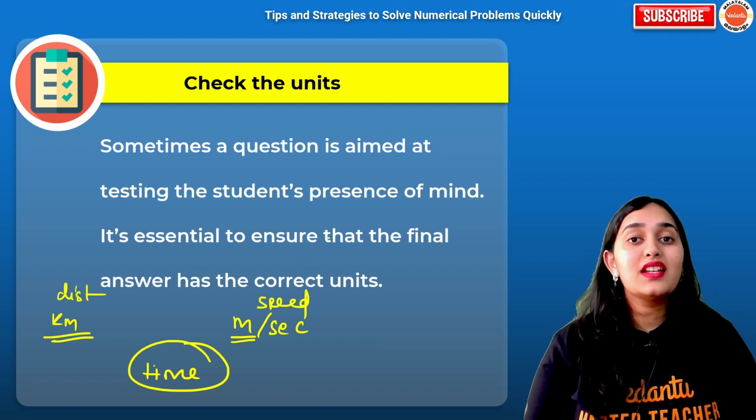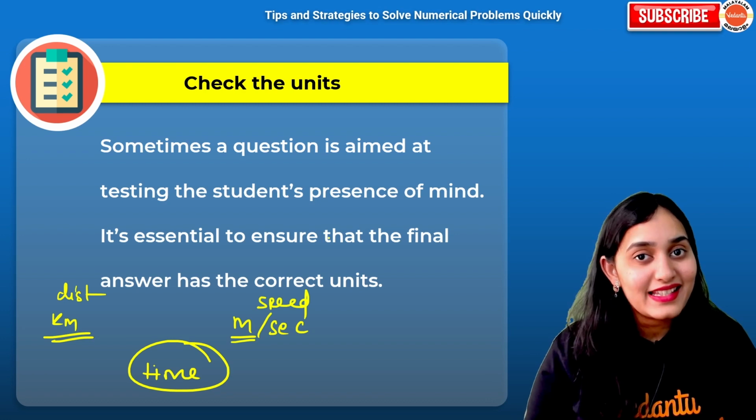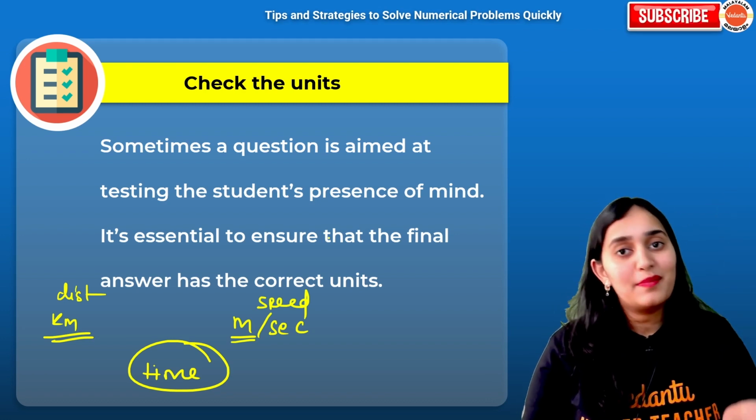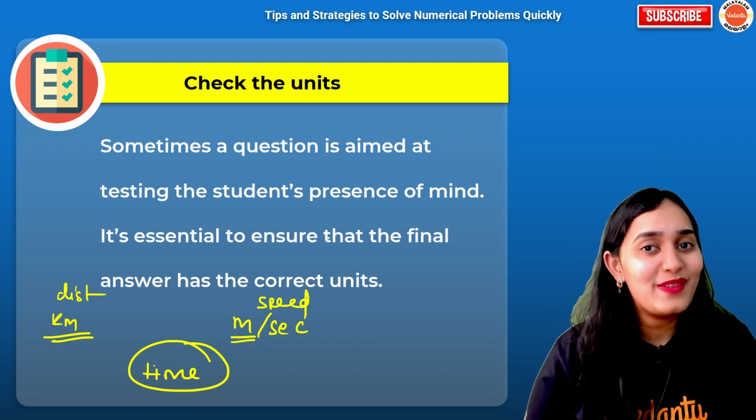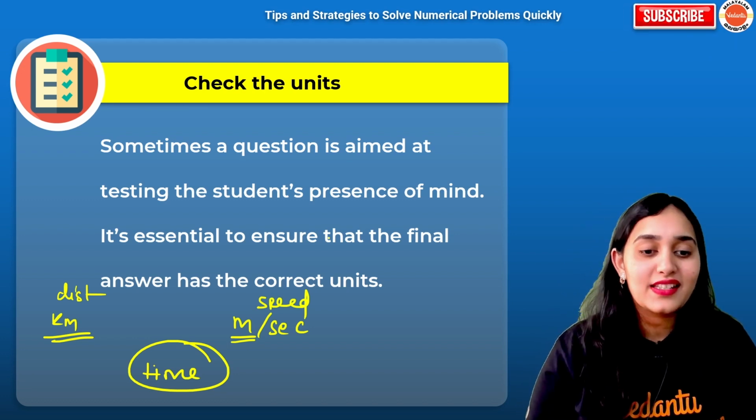They are the major source of silly mistakes in the exam, and even if you solve it completely correct, you will be like, why am I not getting the answer? And then your time will be wasted. So do check for the units.